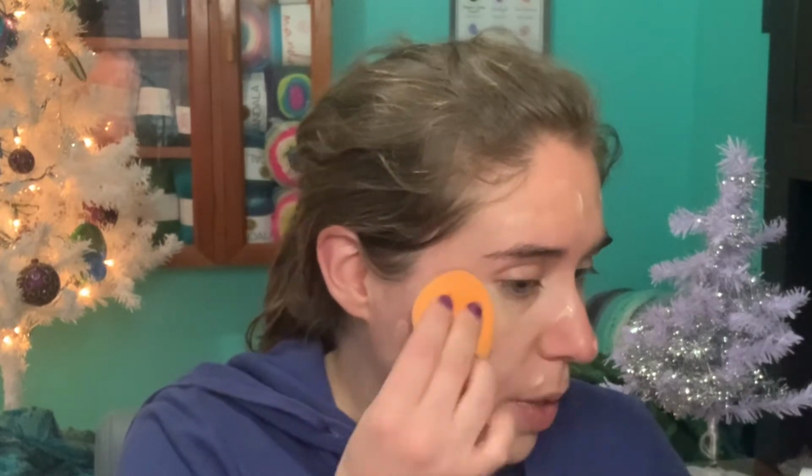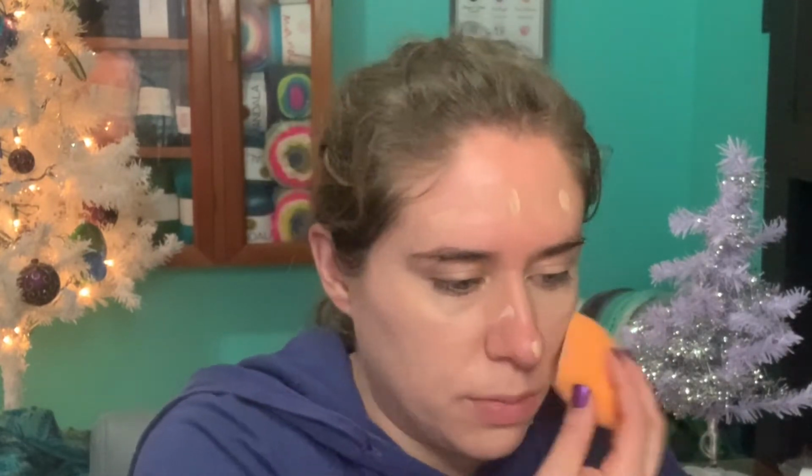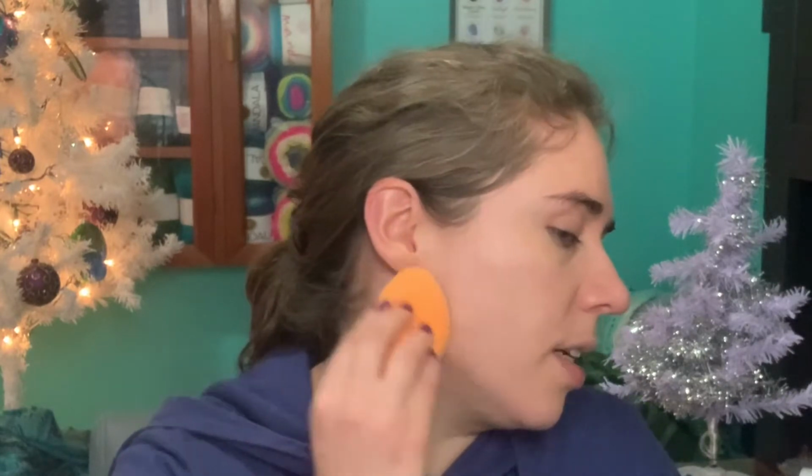I'm going to use my sponge. I've been in a spongy mood lately. Usually I like to use my brushes, but they're dirty and I'm being lazy and don't feel like cleaning them, well, I don't feel like cleaning them until more need to be washed. So I'm just going to use my sponge. And this is in the shade LC1, which is pretty close, I think. And I don't need a ton of coverage. I basically just like evening out my skin tone, so you can still see some pores and some spots peeking through. That really doesn't bother me.